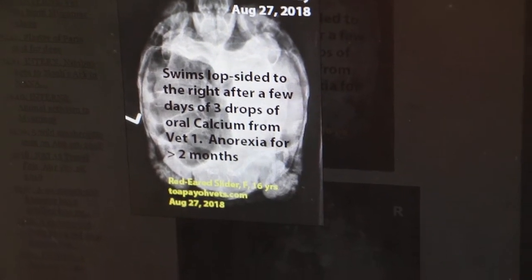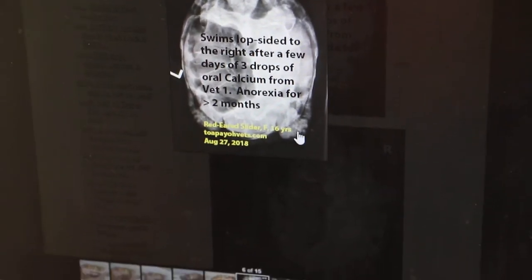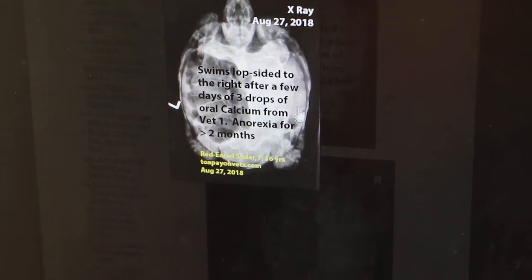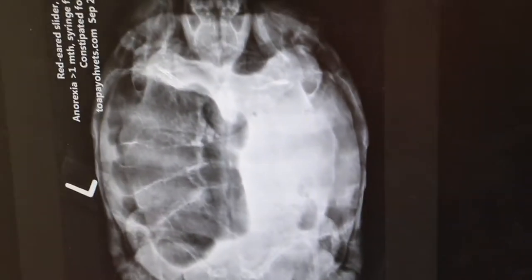It was lopsided on the right hand side. And now, what is that white radio dense material? Okay, that one I suspected was the right uterine horn, and we see the x-ray again, recently, the third time we x-ray.